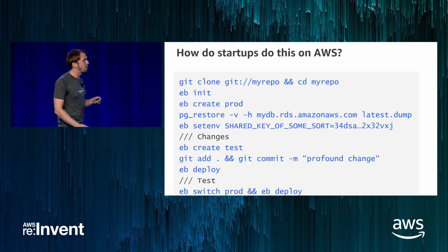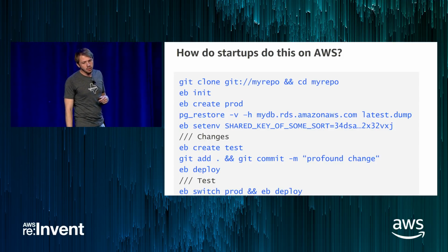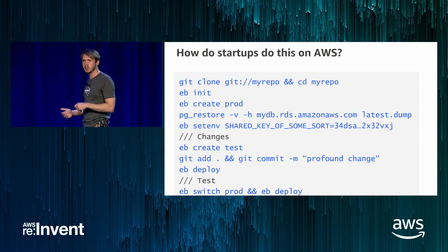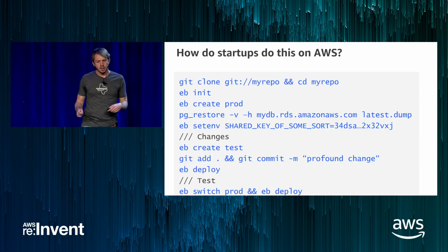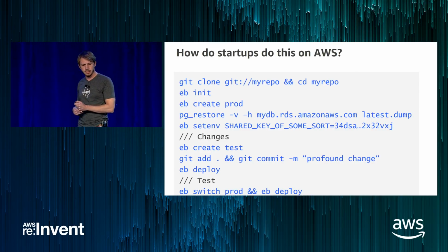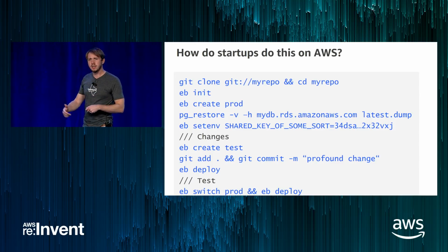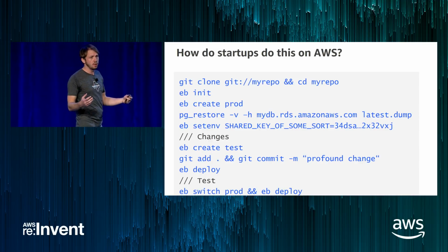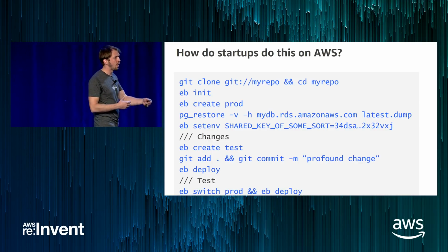So how do startups do this on AWS? Well, we have a service called Elastic Beanstalk here, and you can see this set of commands. The first thing that we're doing is cloning our repository out of Git. Then we're running that eb init command, which is going to initialize your local directory to start working as a Beanstalk directory. The eb create prod is the command that will actually begin launching the underlying EC2 instance and load balancer.